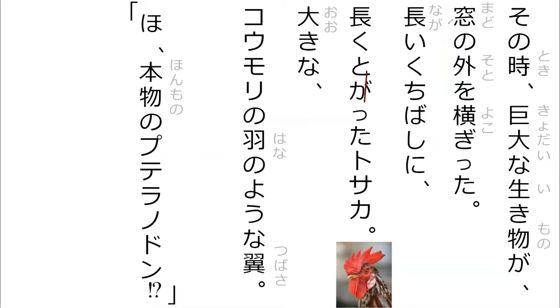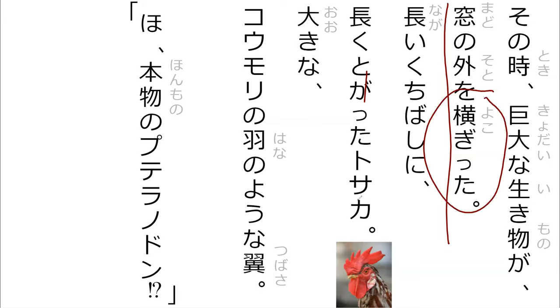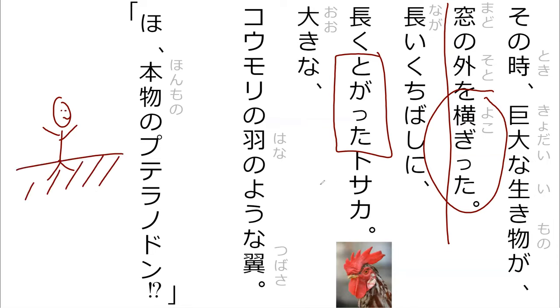その時、強大な生き物、窓の外。No, you're right. Kyodai na ikimono. Kyodai is describing ikimono. So it's really big. So what did this ikimono do? 横切った. So it's poking out? That would actually be togatta, which is over here in this section. This had to do with the child crossing. Yes, yokogitta means to cross.